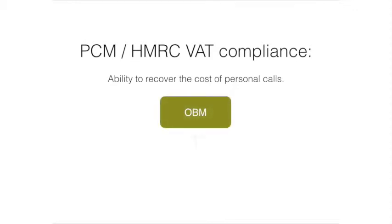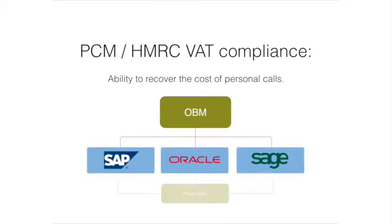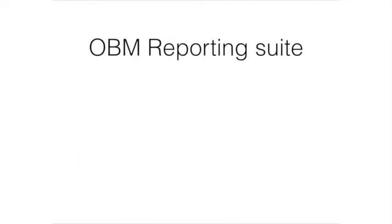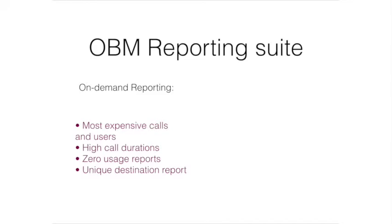OBM will even export finance journals that can be imported into most finance packages to allow for speedy and accurate posting into finance ledgers. OBM provides reports on demand, or they can be set once and scheduled to run every month as part of an automated reporting routine.